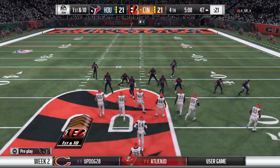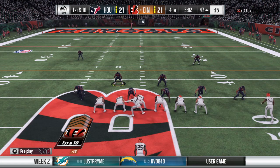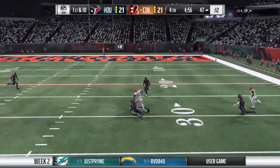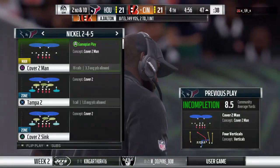Both teams working on short rest, but this has been one of the better Thursday night games we've seen as they come up here on 1st and 10. Here's Dalton. He couldn't quite hold it. Got hit. Ball pops out.